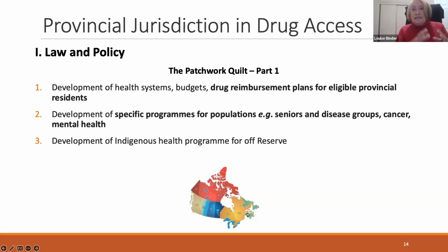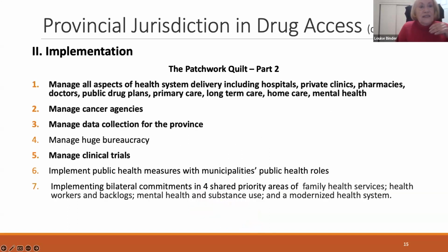So that's kind of their framework for making their decision about whether they have the money to pay for particular drugs in their budgets and whether they want to use them to pay for those drugs. So if we look at the next slide, we see their implementation plans. They implement all aspects of health system delivery, including the hospitals, the private clinics, pharmacies, doctors, public plans, primary care, long-term care, home care, and mental health. They have a very broad jurisdiction in health implementation.